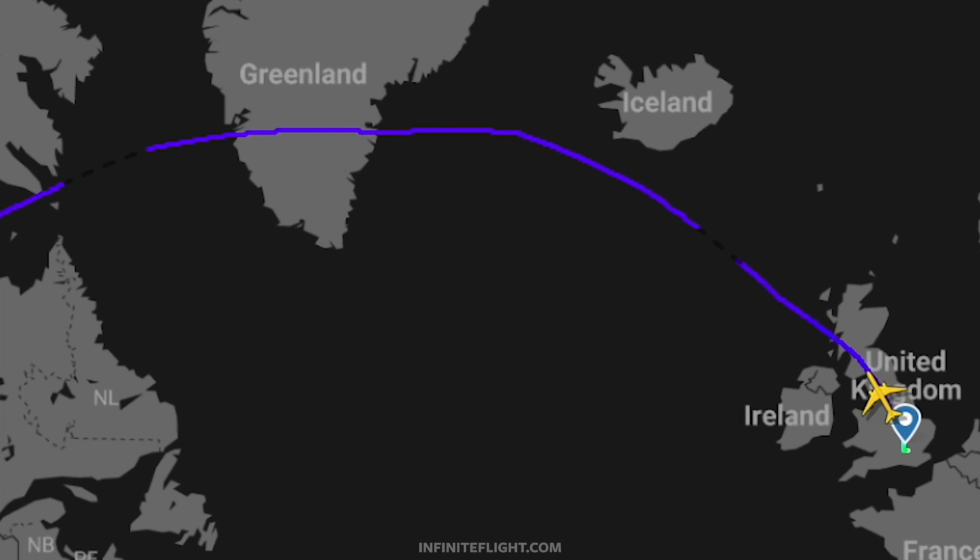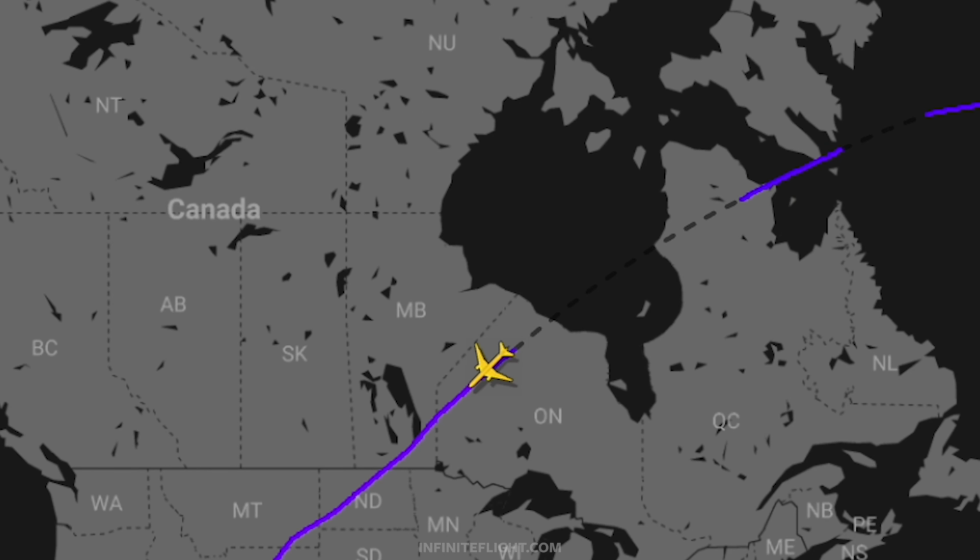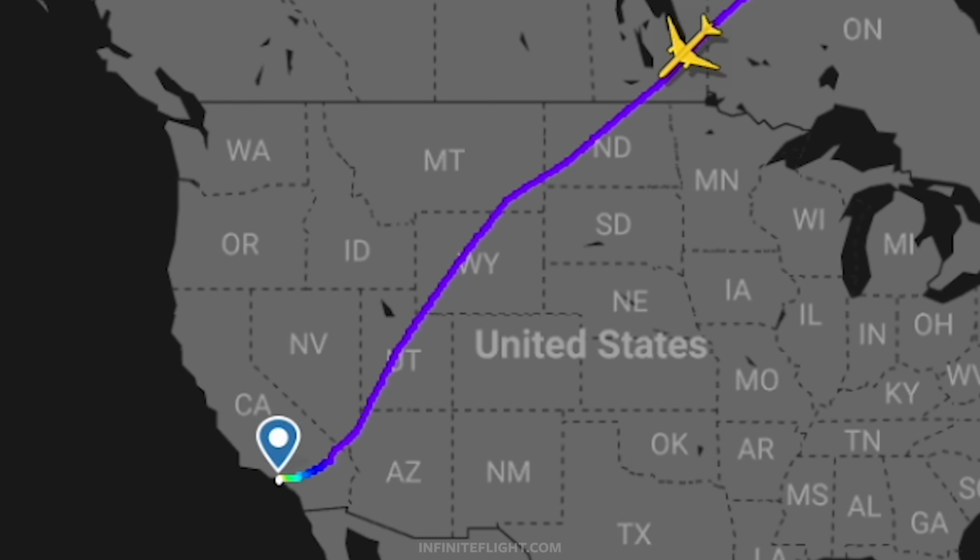Now that we're airborne, let's take a look at our route for this flight. Departing north out of London Heathrow, we headed towards Scotland before venturing out over the North Atlantic Ocean. From here, we made our way past Iceland, over Greenland and the Labrador Sea before entering Canadian airspace, where we flew over Quebec, Ontario and Winnipeg. From here, we then entered US airspace and flew over North Dakota, Montana, Wyoming, Utah, then skimming the border between Nevada and Arizona before descending into California.